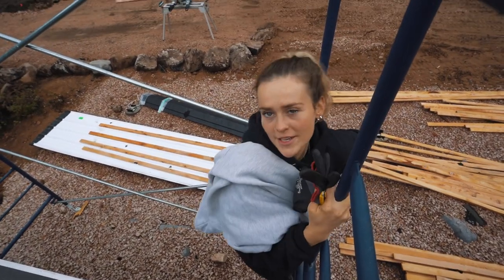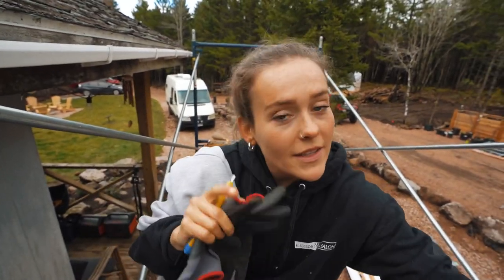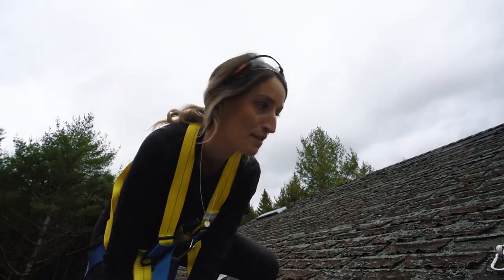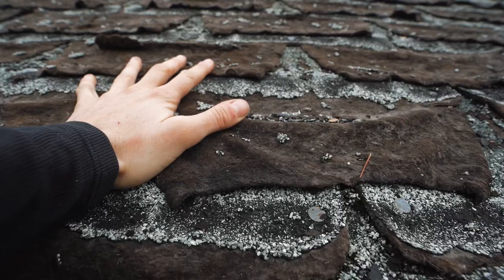Game changer. Three limbs always touching, so if you take one off, you have to remember to have at least two legs and a hand, or two hands and a leg. We get it. Three things. Safety first. What I love most about the staging is that to get on the roof, I'm literally just right here. Thank gosh we are replacing this.